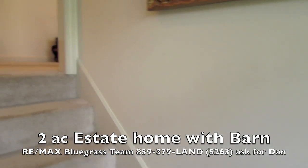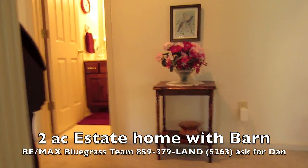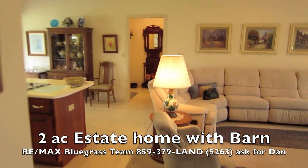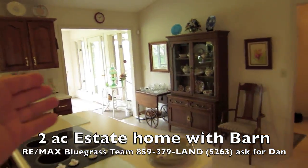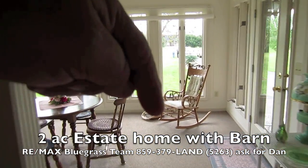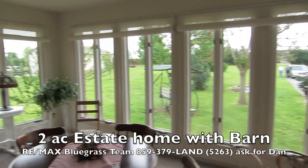Neat as a pin. Clean as a whistle. If you're looking for a house on a couple acres, close to town, but in a place where you can have a beautiful garden, nice workshop, and this glorious sunroom, this is the property for you. Call Dan. Phone number's right there, and we will get you into this house.